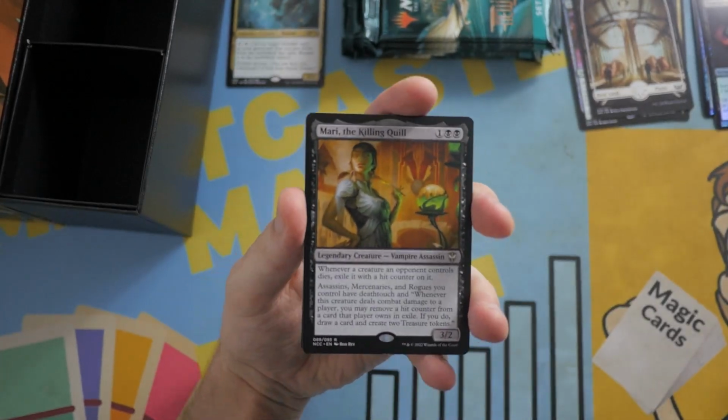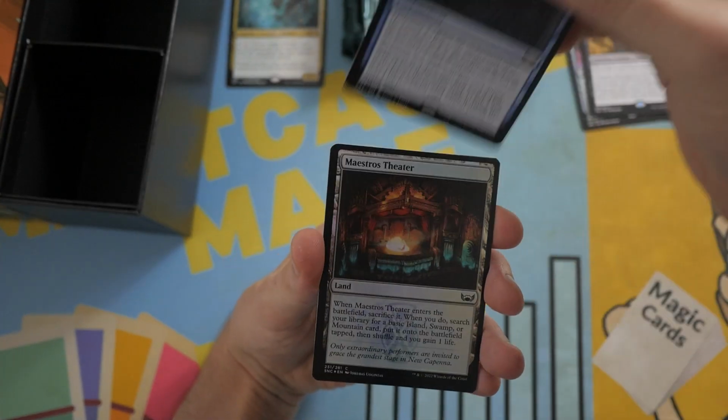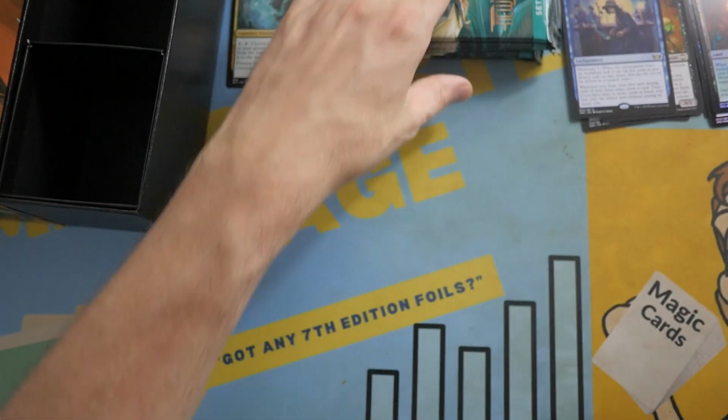Oh, we got a Commander Rare, Mari the Killing Quill. Then we get a Wiretapping. And I get a Foil Maestro's Theater. Holy cow, this is brutal. What is going on? That's like 3 wasted packs here.